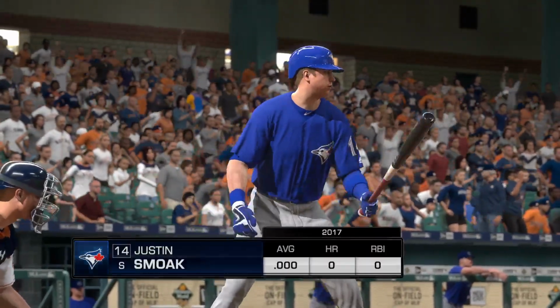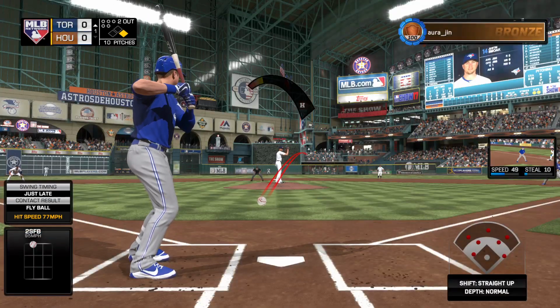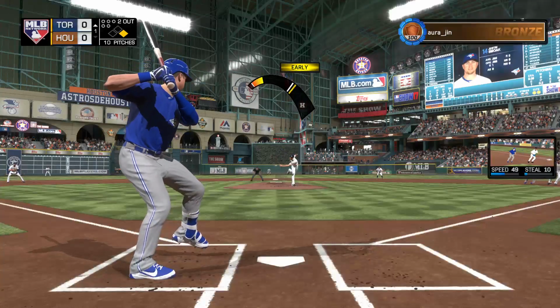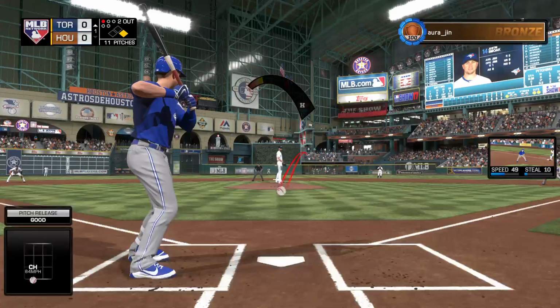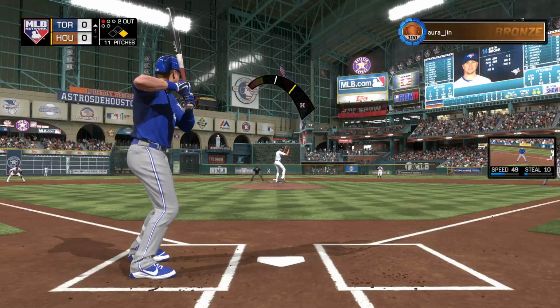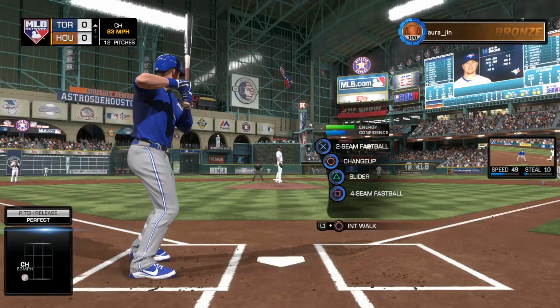Stepping up now, Justin Smoak. He takes his first cuts in this one with a man at first and two away. First offering on its way. And that one stayed too low apparently. Two out with the man at first. And this one's on the inside corner, 1-1.